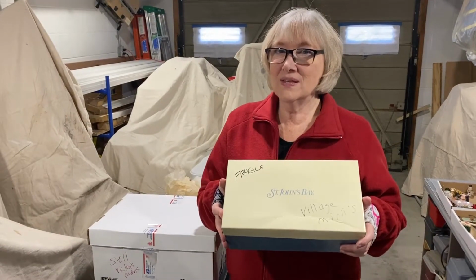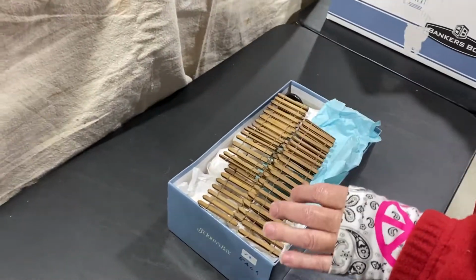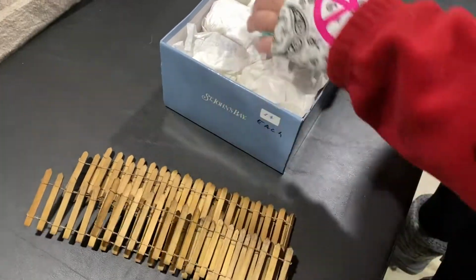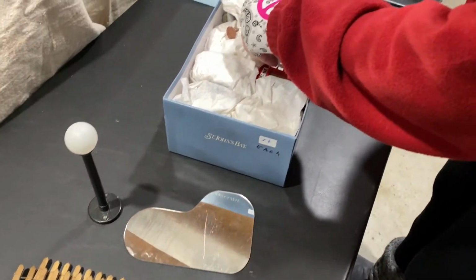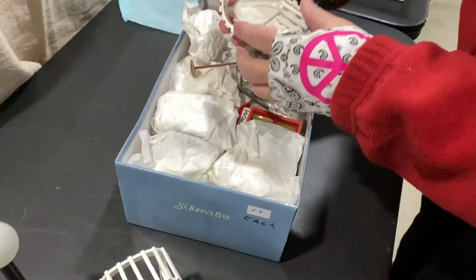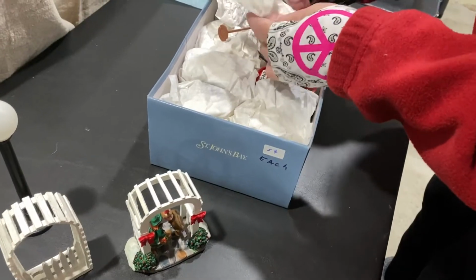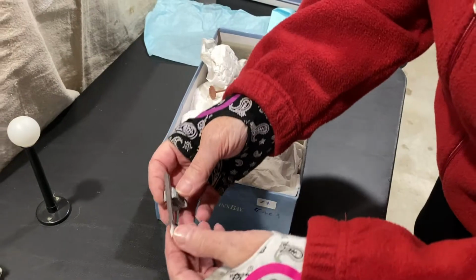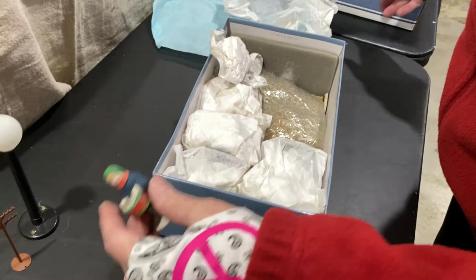Okay, let's find out what's in the Village Minis box. I sold all of my ceramic houses when we moved, but these are probably miniatures that went with them. I have 2 pieces of fence, a lamp post, a skating rink. Looks like it's pretty well scratched up. A little couple in a gazebo, another little gated fence, an archway for a fence. Oh, look at this, a telephone booth. That's cute. A mailbox, but it looks like it goes in something else. It's broken. Telephone pole. A little drummer boy.